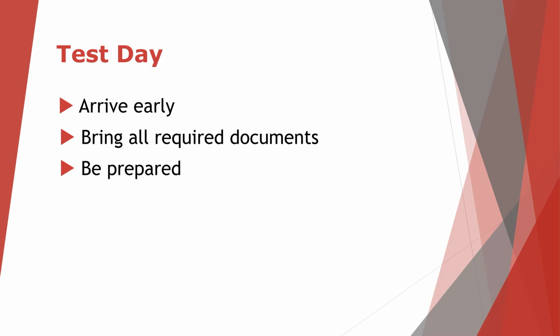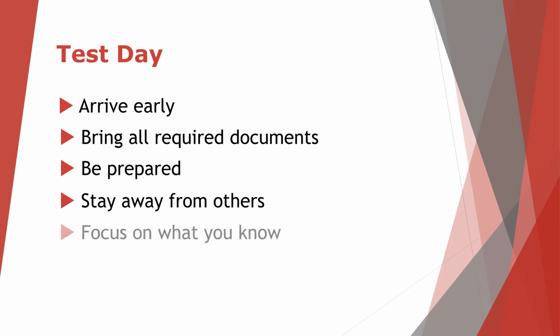You're about to take an examination for several hours across 2 days, each divided into morning and afternoon sessions. At the same time, stay calm during the exam so you can think through the questions carefully. Stay away from others right before the test and during the break between the 2 sessions of the exam each day. Anxiety is highly contagious. It is best to focus on what you know rather than on what you don't know. Reinforce your strengths and confine your weaknesses.